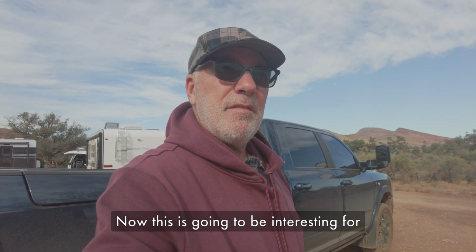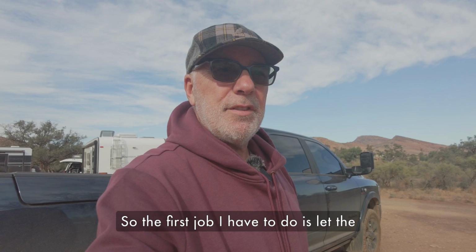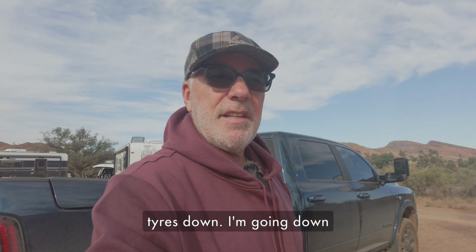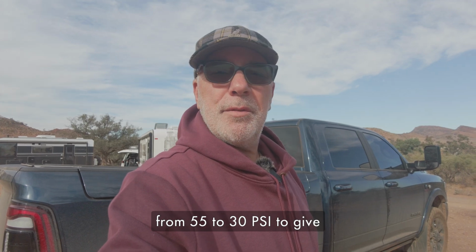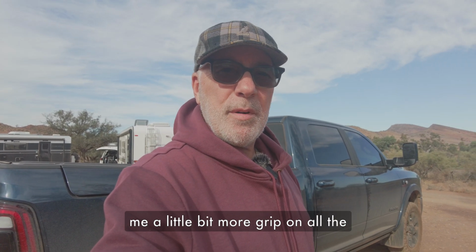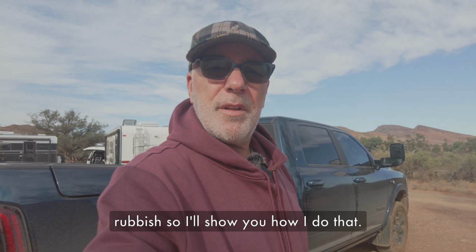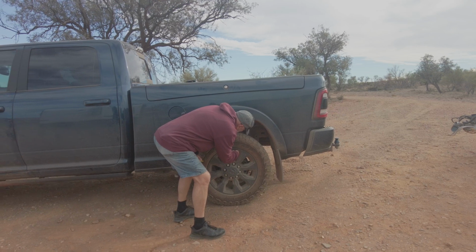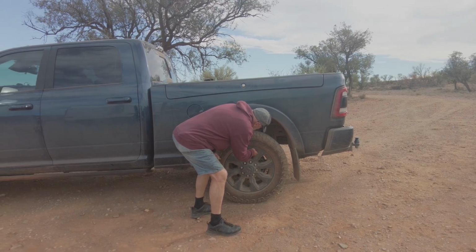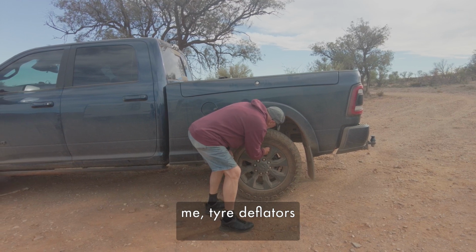Now this is going to be interesting for me because I've never done anything like that before. So the first job I have to do is let the tyres down. I'm going down from 55 to 30 psi to give me a little bit more grip on all the rubbish. So I'll show you how I do that. Right, this is a new one for me, tyre deflators.